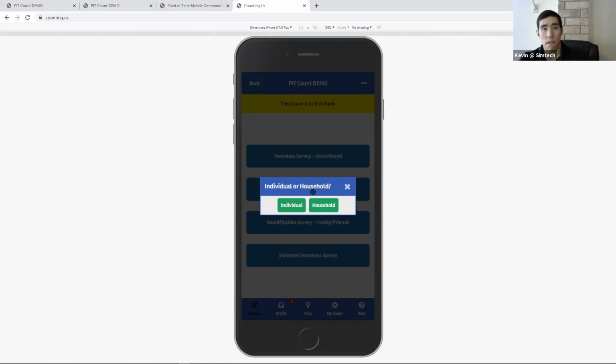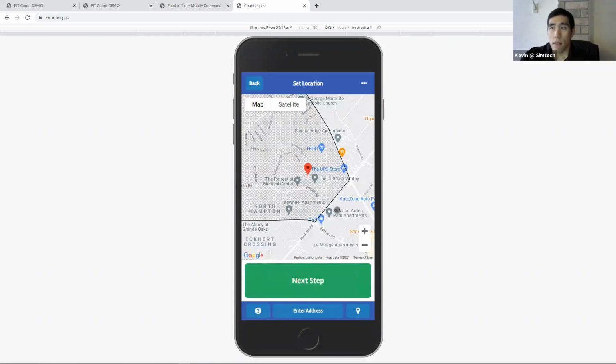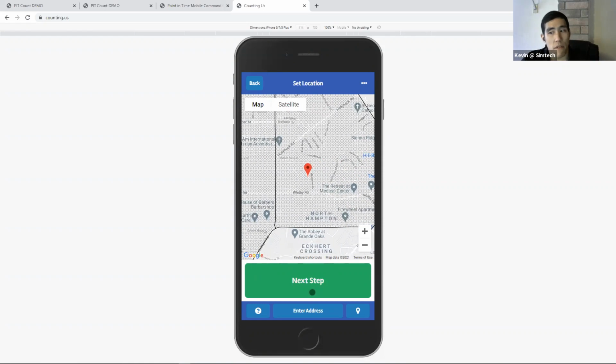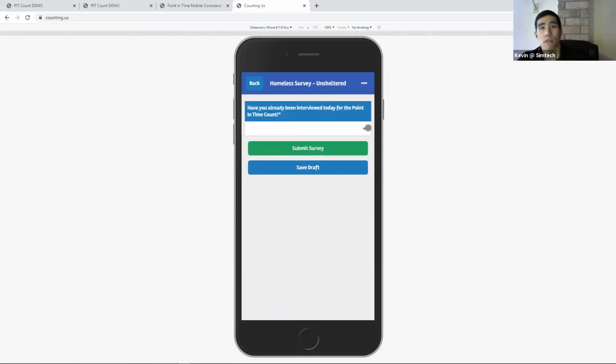Going to be asked if this is going to be for an individual or for a household, and that just helps us group together the point in time survey submissions. So I'm going to do an individual survey. The map will then show up with your current location. Let's say location's off or it's an approximate location. We do recommend that you go into your phone settings and set the precise location, and we'll see why that's important for the geospatial recording piece. But you also have the ability to just drag and drop your pin. So let's say I'm just over here, and I'm still within my region. So I'm hitting next, and here's our surveys.